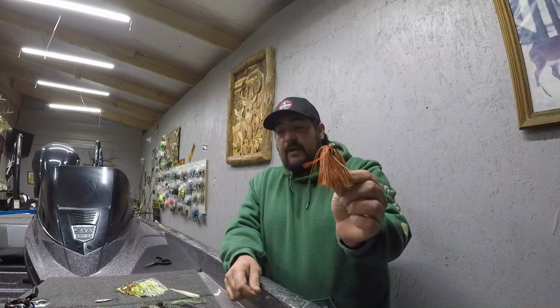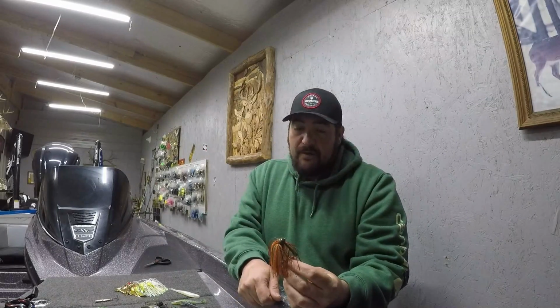Football jig, very effective. What I would definitely do is pick a trailer that doesn't have a lot of action. Something that's big or bulky that would cause this jig to fall a little slower, but doesn't have a ton of action.